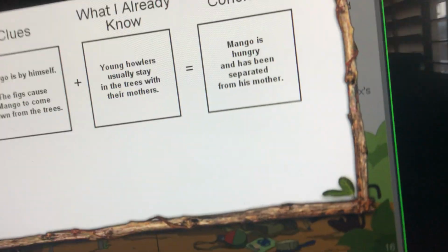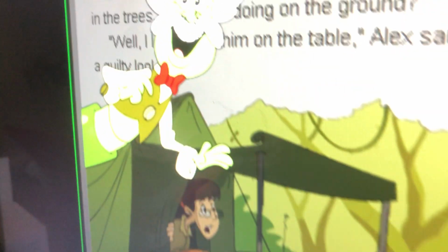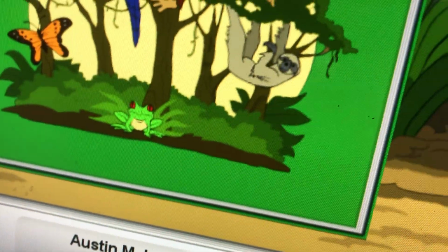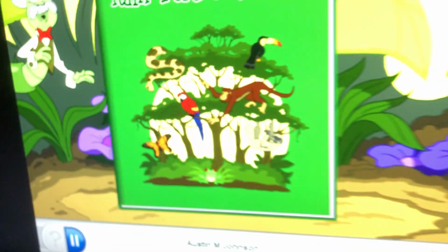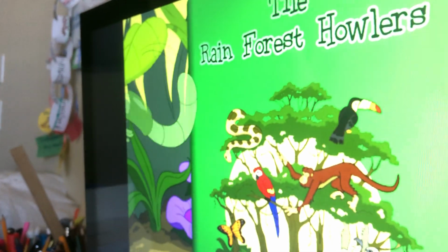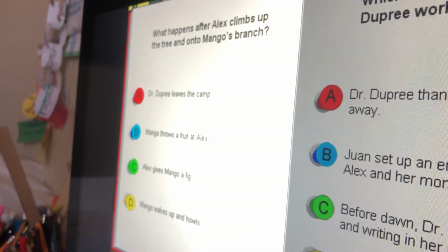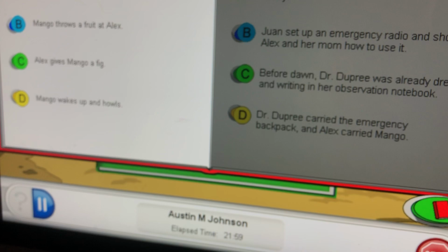Yes, that's the best conclusion. Well done. Based on your good work, you are ready to answer some questions about the rainforest howlers. Read the question and read each answer by yourself. Then click on the button next to the correct answer.